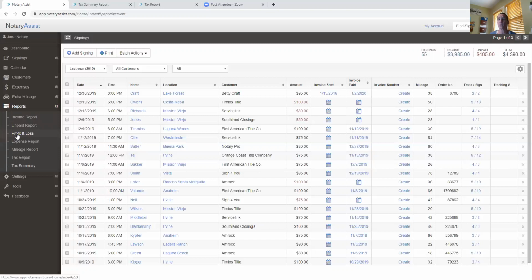The profit and loss report is literally going to take the income report and your expense report and let you know where you are as far as how much money you're making versus how much is going out. Your mileage report is a combination of all the appointments that you've done for that date range, plus any extra miles that you did for that date range, all in one report, so you can see it in chronological order. It will total up your miles driven. It'll also give you the irs.gov cents per mile calculation. We do that for you automatically, so you don't have to do any math.